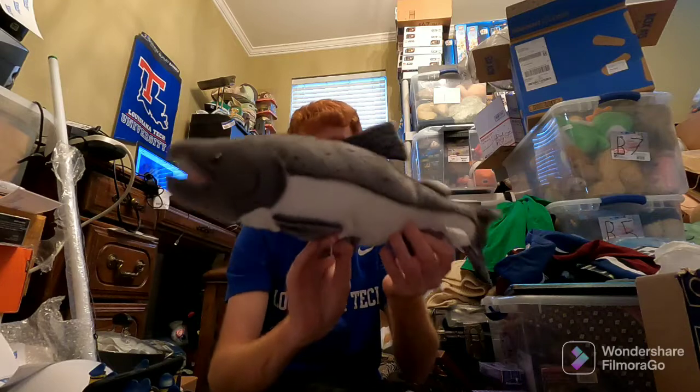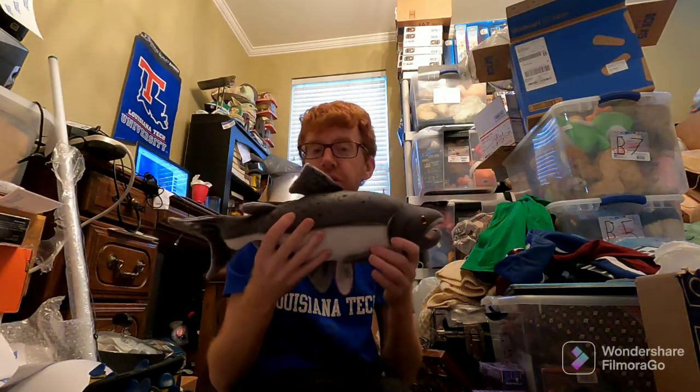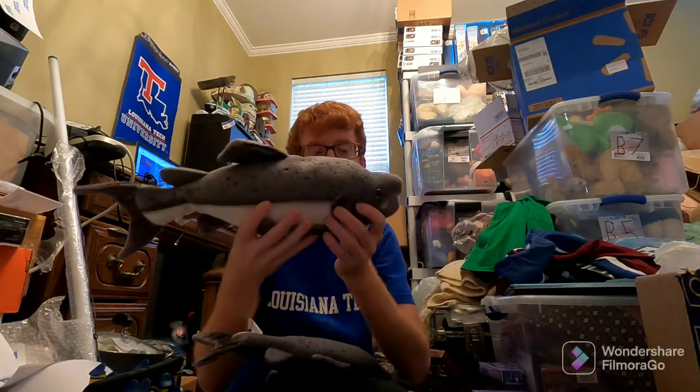This is like some kind of salmon. I can't remember the name of it exactly, but these are by Cabin Critters. I've sold some animals from there for $33, I think. It was like a cougar or mountain lion. I saw that somewhat recently. I got it at a garage sale. These are new with tags.